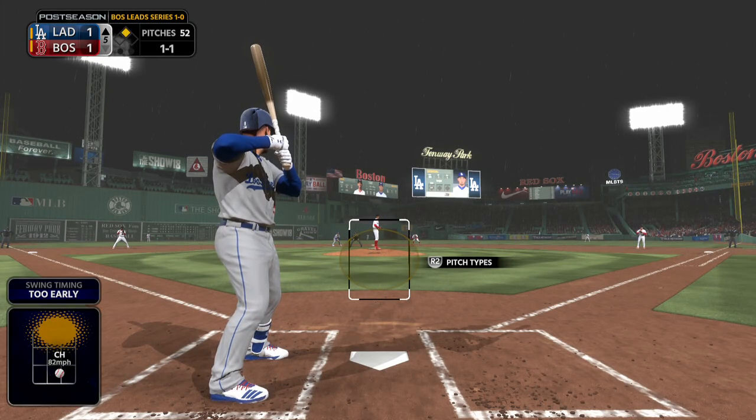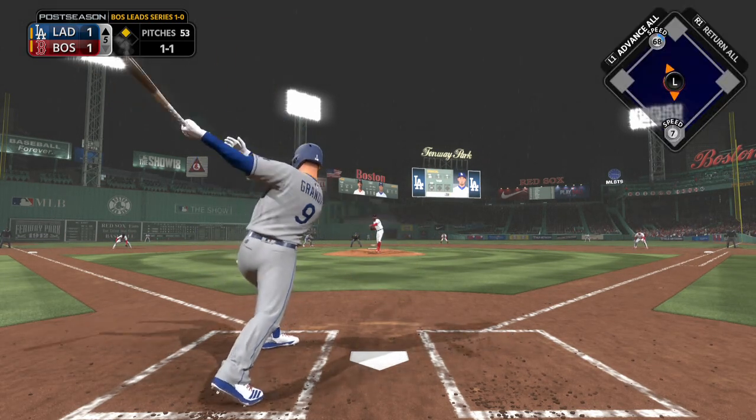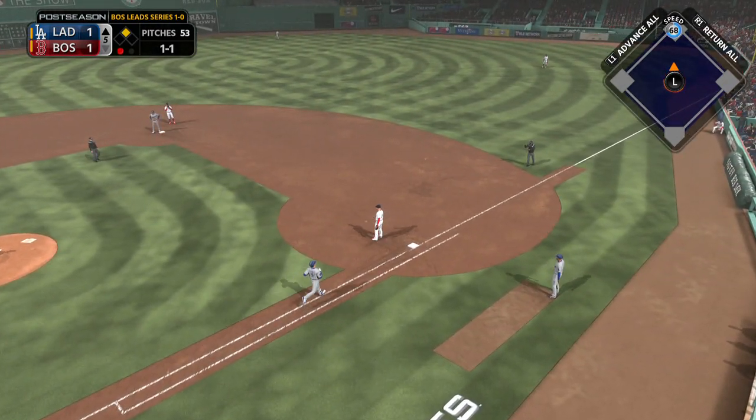Hey, as an offense, you do your homework, you scout. He hasn't been using that pitch an awful lot. I say you just throw that out. If he's going to flip that occasionally for a strike, then so be it. 1 away.